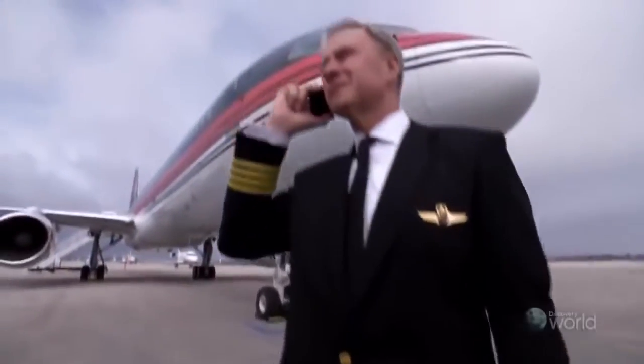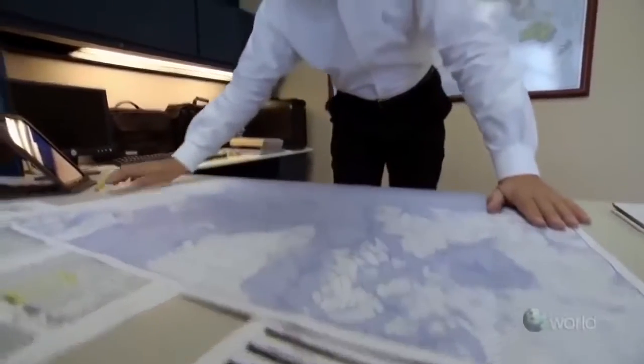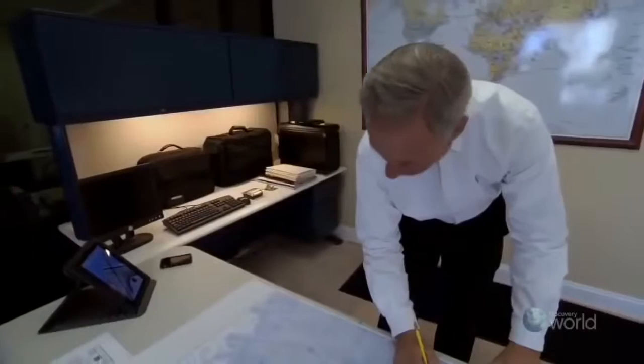After years as Trump's private pilot, John has learned his role. Every flight must be planned to perfection. And that's hard, because his boss has a very busy and unpredictable schedule. Yeah, obviously, anytime there's any kind of a short notice change, we have to deal with it as quickly and efficiently as possible so we don't inconvenience Mr. Trump or his schedule, because we know how important that is.